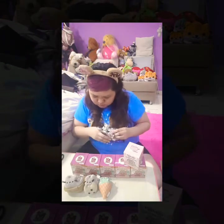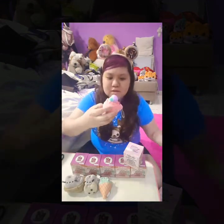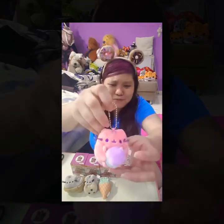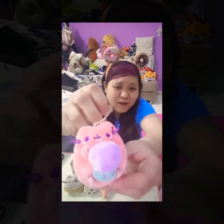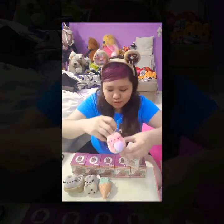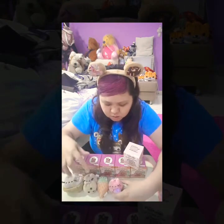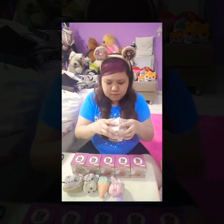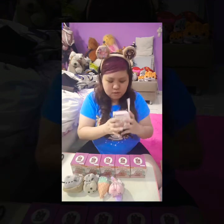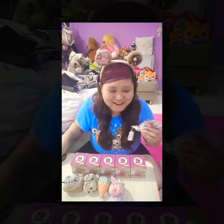Either the... Oh, okay. This is the one with the cupcake. Oh, it's so cute. Oh my gosh, look at that face. Don't you think this face is so adorable? It's so cute. Wow, it's so cute. Oh, so cute. So much rubbish to throw later on.